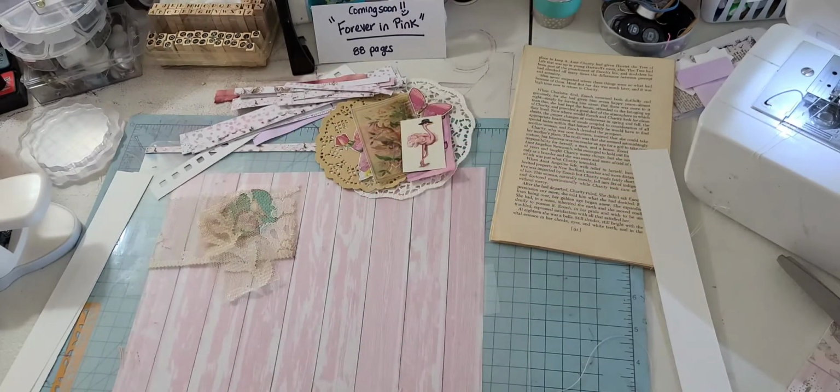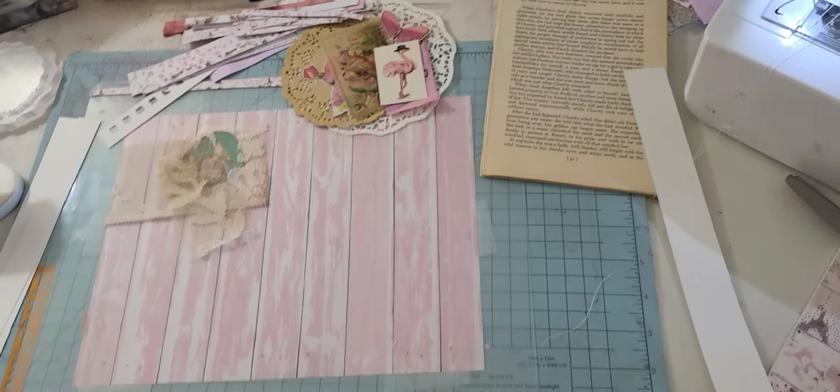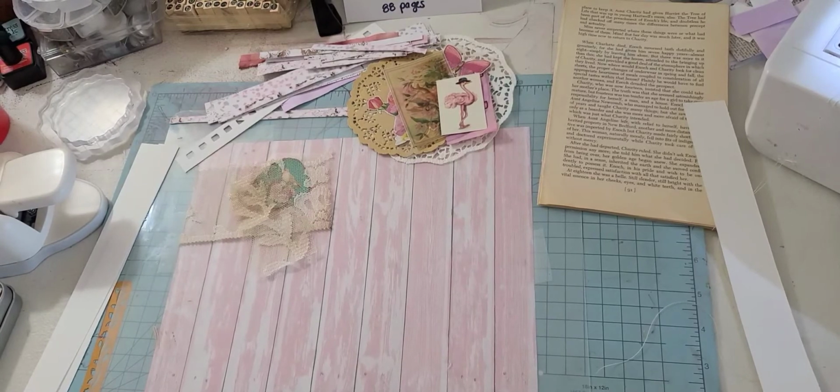So I think it's going to be really nice. It's not really Valentine-y per se, but it's pink and beautiful and a different color scheme. So not, you know me, I like to go all over the place. I love all kinds of colors and different things.